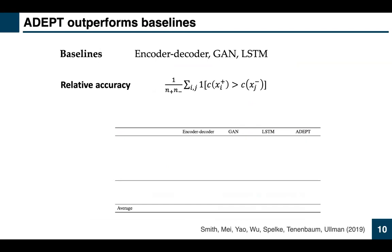We can test how well ADEPT performs overall by comparing it to alternate models that are mostly unstructured and learn the dynamics directly from pixels. We compare these models using a relative accuracy metric. We compare the surprise the model registers to each video from matched scenes and count the proportion of times the model finds that the violation scene is more surprising than the control. ADEPT performs well above chance overall, outperforming the baseline models, which are at or only slightly above chance.